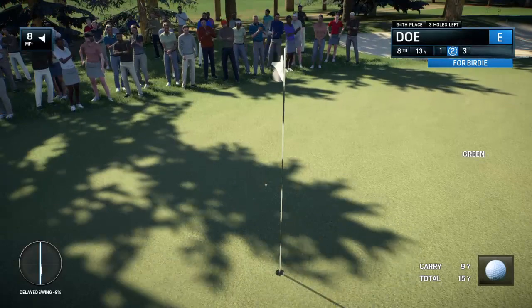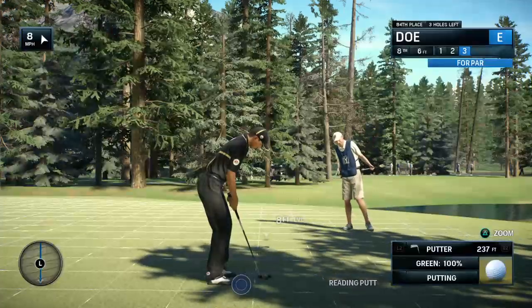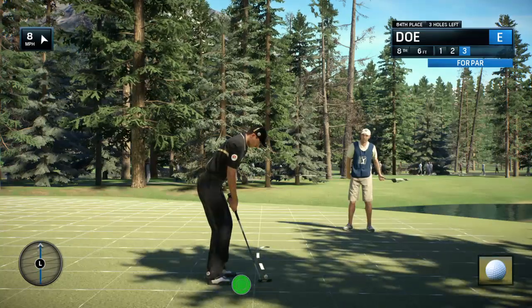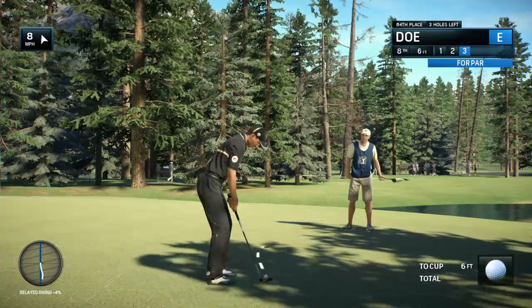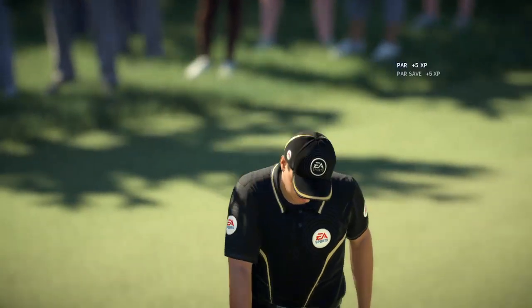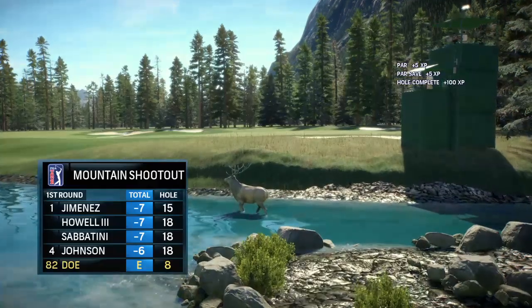Coming out of the rough and right up next to the hole. Trying to move on with a par in his pocket. Still even par for the day.